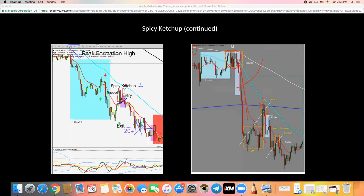Entry's right there. You could have taken a little heat right there. You could have exited here at plus 20 at the consolidation. Price consolidation, you can exit. This is already a lot of pips over here. I think this is Euro. This is about 20. That's okay. Picture from 6 years ago.